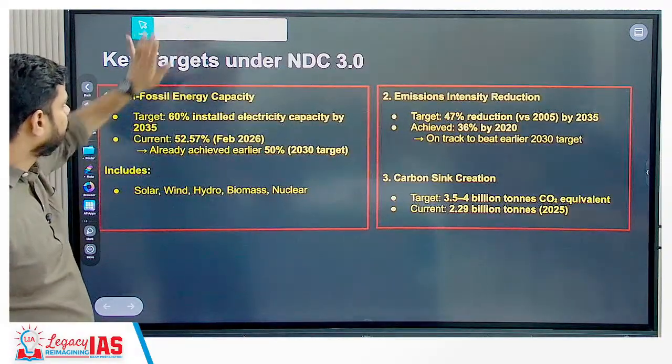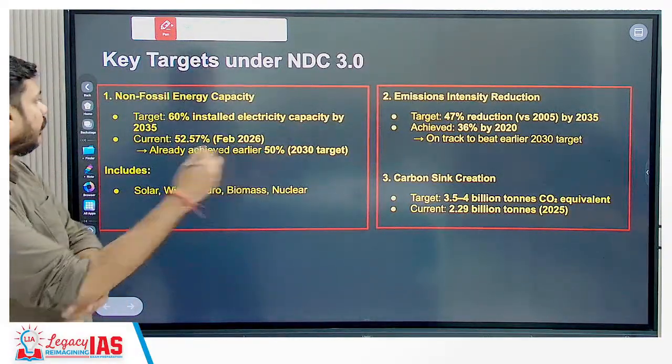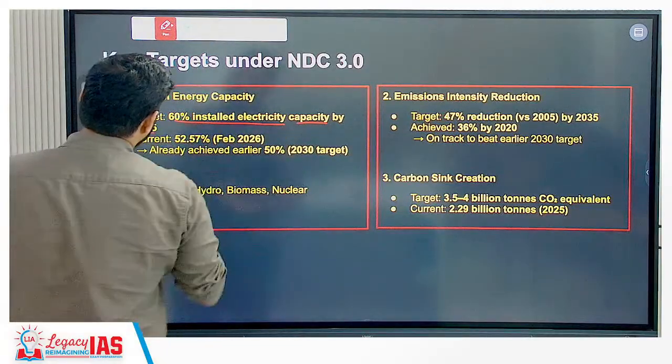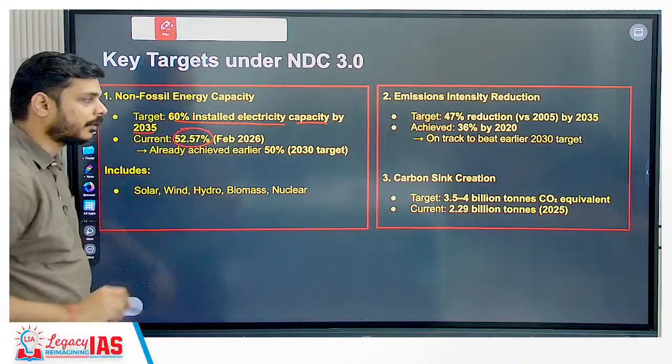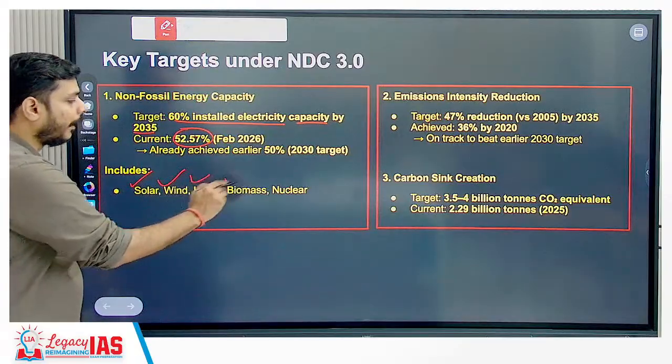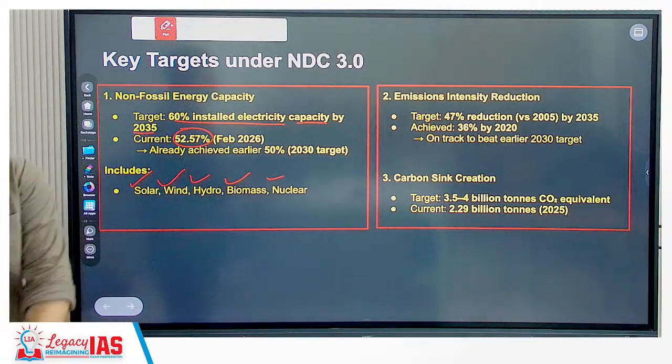Moving forward, key targets under this NDC 3.0. We have seen 60% installed electricity capacity by 2035. Currently, it is 52.57%. This is in your February 2026. What does renewable energy sources include or non-fossil sources include? It includes solar, wind, hydro, biomass and nuclear sources.